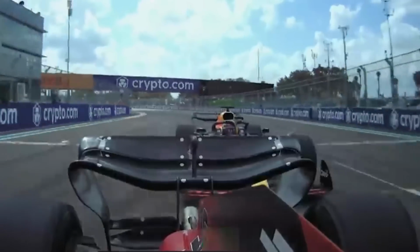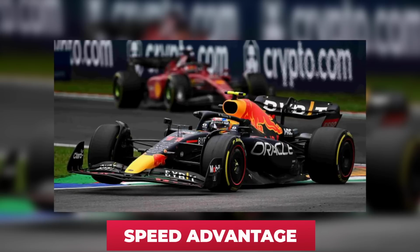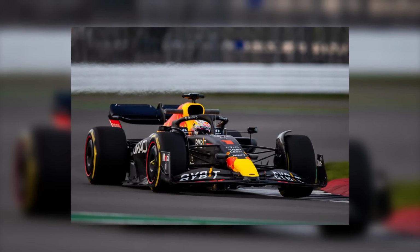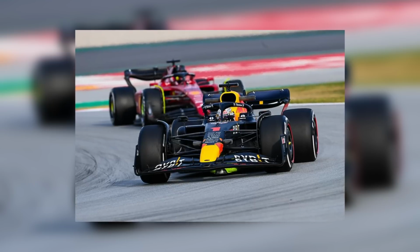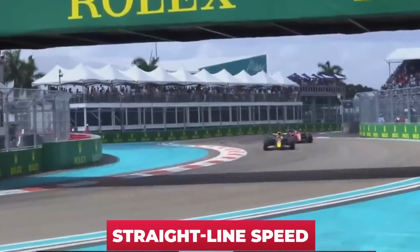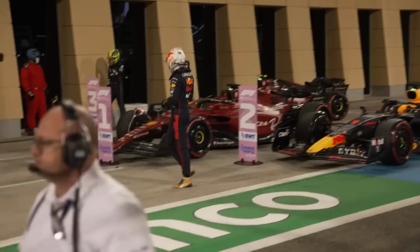While Red Bull isn't assured pole, they do have a speed advantage in straight lines, as we've seen at races like Miami with lengthy straights and a lot of DRS zones. It's capable of easily passing the Ferrari on the straights. But as we saw during the safety car restart, even with the advantage of DRS, the Ferrari lacks the straight line speed to pass the Red Bull. This means that their car setup allowed them to beat Ferrari in races.